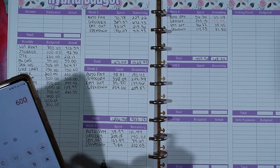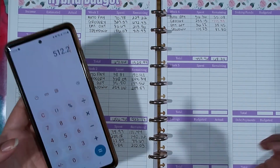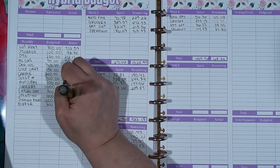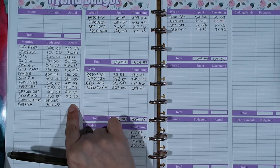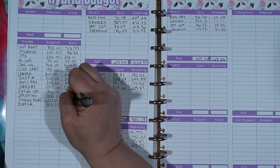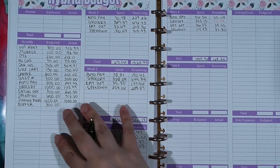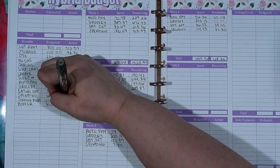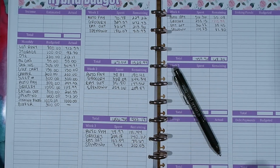For spending, we had $600. We had $87.80 of that remaining, which means we spent $512.20. I'm loving seeing so many of these categories under budget. For sinking funds, we did set aside $1,000. I still need to organize my sinking funds and figure out where those funds are going to go in terms of categories, but I did take that money out of our account and set it aside, so that is accounted for. And I left a $300 buffer to cover anything. It doesn't look like we're going to need that, so that's great.